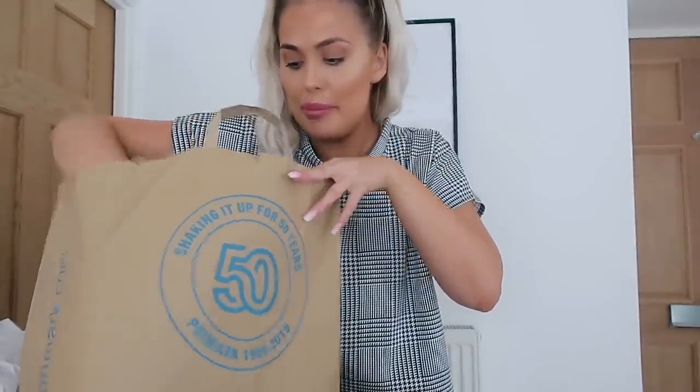And then, as it was 3 for 2, I had to get 2 other things. Does anyone else do that? I only needed this, but I ended up buying 2 other things because of the offer, so I ended up spending more money. So I picked up, for me and Sophie, this. Love the Himalayan charcoal mask from the Body Shop. I didn't realize they did a clay wash. I love the mask so much that I can't wait to use this. I'll let you guys know in my next weekly vlog how I get on with that. Primark and the Body Shop.